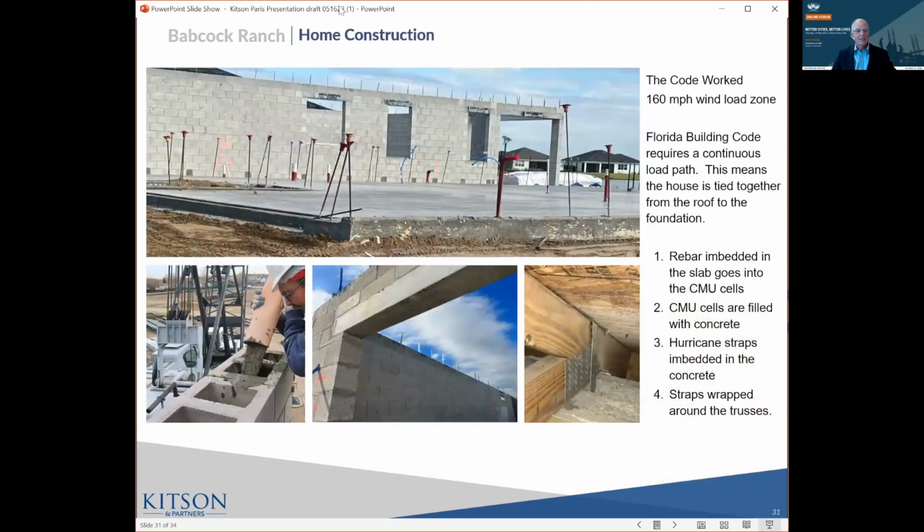And then finally, as I mentioned before, we have a whole variety of homes at Babcock Ranch. But one thing we do is we have great building codes here in Florida. And we actually go above and beyond, whether it be the rebar into the blocks or the hurricane straps to keep our roofs steady, but the actual construction is really done well.